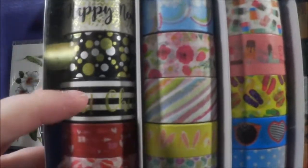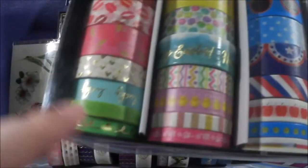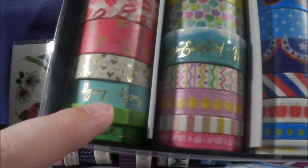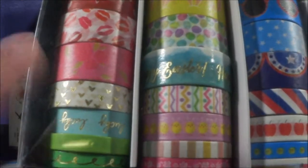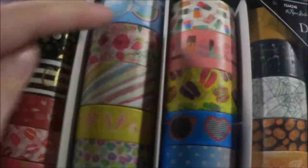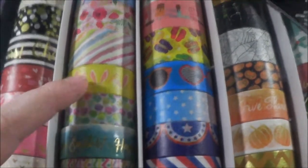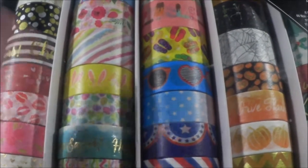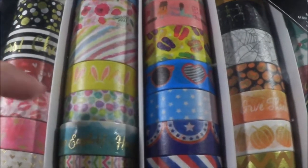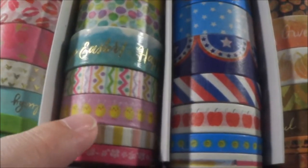But you've got Happy New Year ones, Valentine's Day. Sorry, I blanked. I think that one says Lucky down there, so St. Patty's Day. Then just some rainbows, flowers, maybe spring. And then this one kind of goes into summer. So we got, or Easter. You got bunny ears, eggs. The egg tape is super cute. This one says Happy Easter. Just some cute ones, little chickies with bunny ears, adorable.